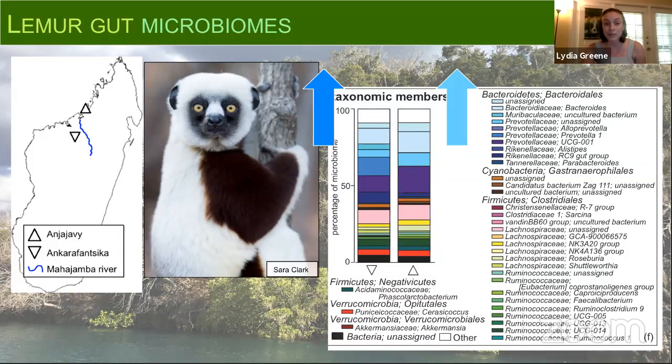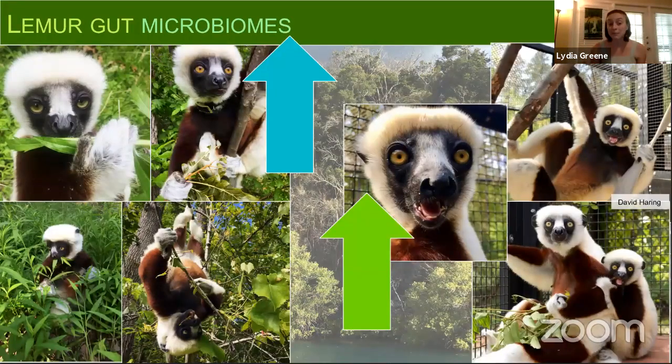If we come here to the Duke Lemur Center and look at our lemurs, we can find the same patterns when we let our lemurs free range out in the forest and eat whatever they want. When we let them free range in the forest, they tend to eat quite a lot of fruits and flowers and young leaves. And when they're not free ranging, they don't eat those substrates. And so we can see the same patterns where the blue microbes uptick when the animals are eating more fruits and flowers, more digestible diets, and the green microbes uptick when they're eating those less digestible diets.